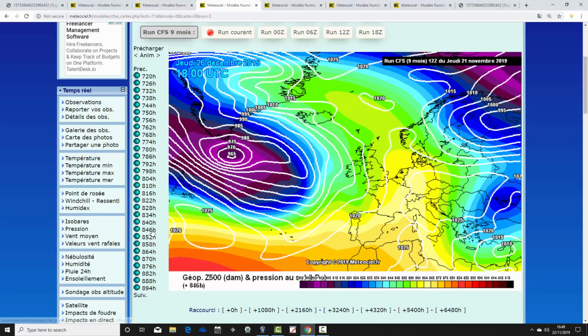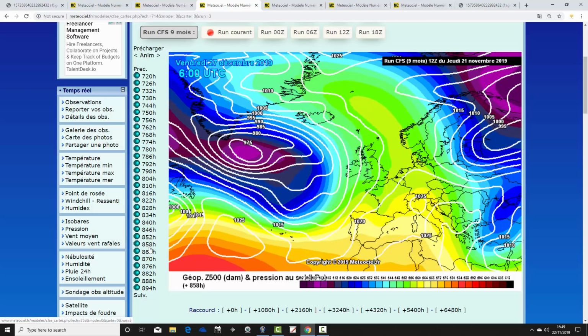Moving up towards Boxing Day, so that ridge is beginning to decline. The weather system is moving in from off the Atlantic. That could be bringing some outbreaks of rain to the west, but most places would still be dry, probably quite cold again on Boxing Day.